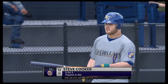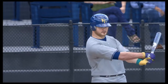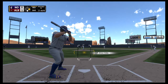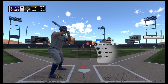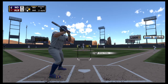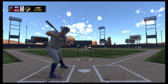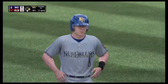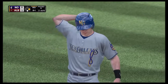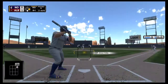So a crucial moment here, and standing in, Steve Cook. And he does so representing the possible go-ahead run. First delivery to him on the way. The high fastball is in there. As a hitter right here, you have to tell yourself, I can't get too big. Don't let the moment get away from me. A nice bullet in the gap gets the job done in this situation.